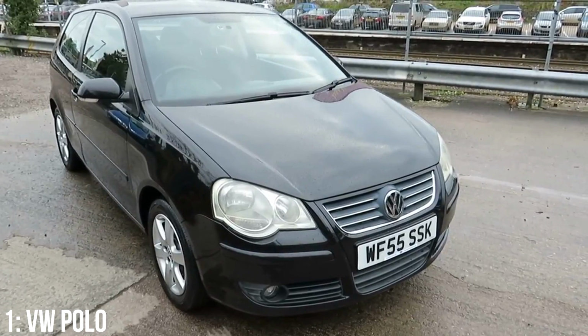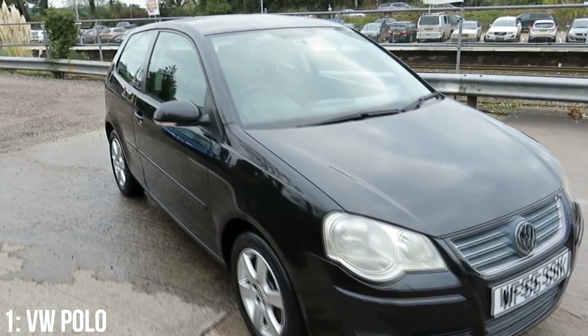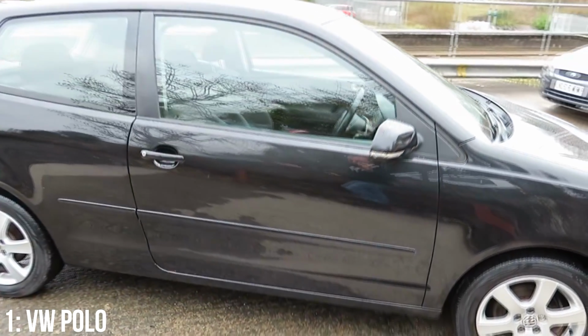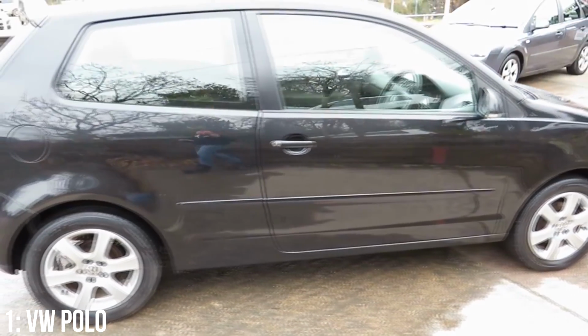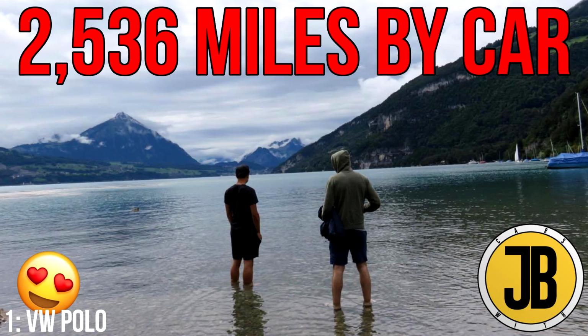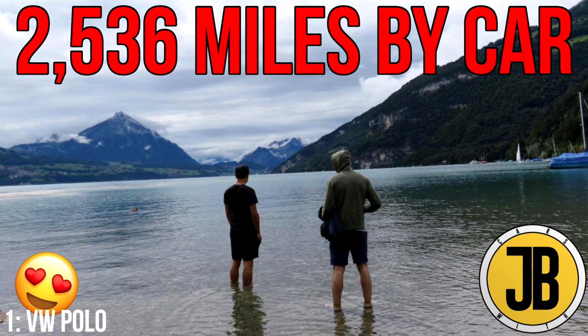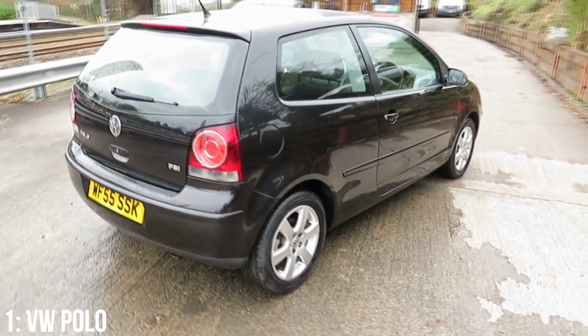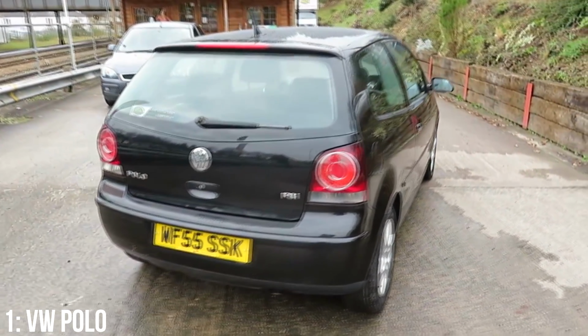In terms of reliability, I found that the 64 brake horsepower engine constantly spat out coil packs, at least 1 to 2 a year, so that's worth checking. Also, it has got issues with oil leaks over time, so be wary of that. Overall though, the engine is strong and took me on a 2,536 mile road trip around Europe with ease. Feel free to watch the video I made on the trip to learn more. I would say this is a worthy winner of the top spot, but of course I am biased.